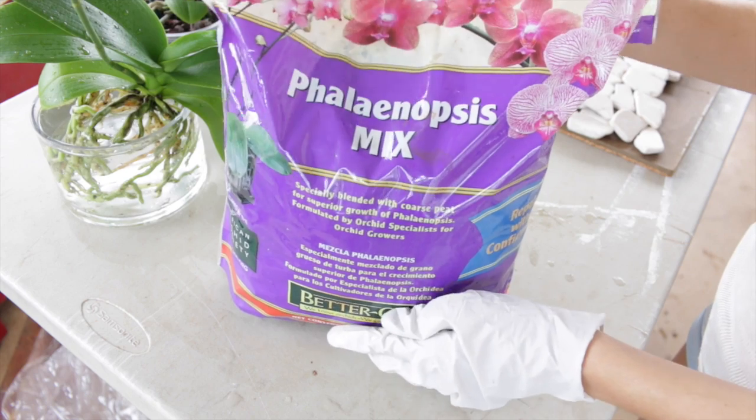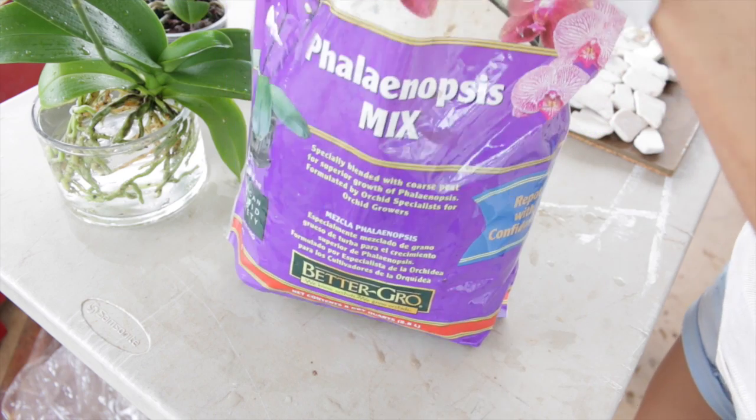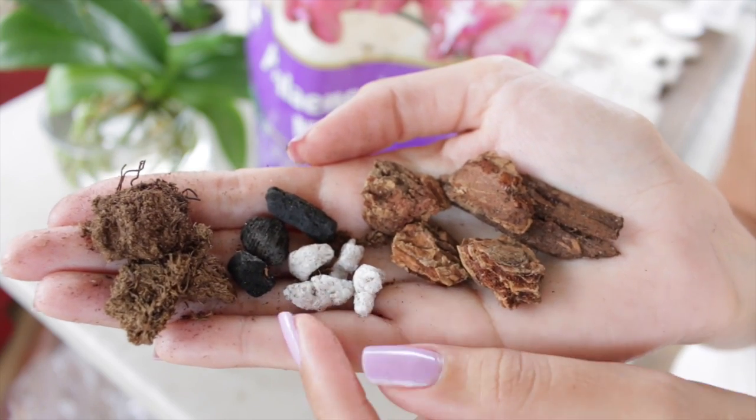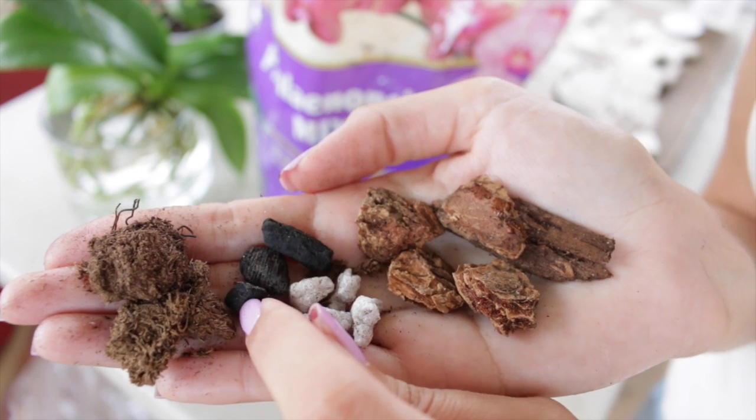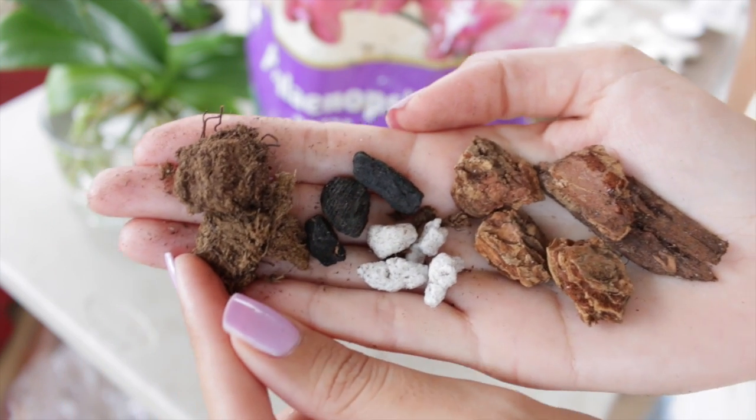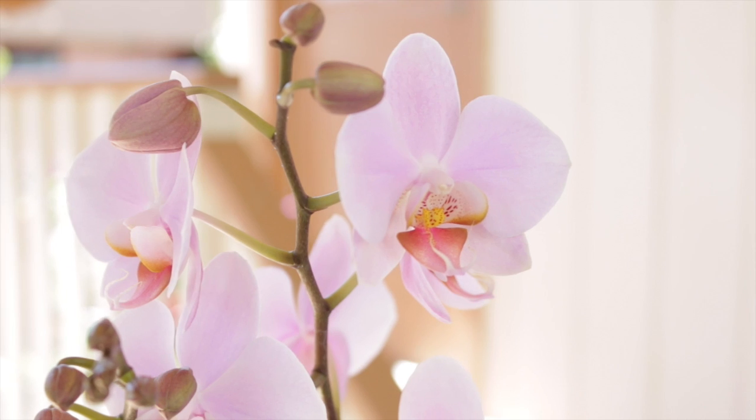You can go to a garden center and they will have orchid bark blends, and the one that I use is by Better Grow. It has fir bark, charcoal, large chunky perlite, and little tiny bits of sphagnum moss. You don't want anything that has too much sphagnum moss because it holds a lot of moisture, and too much moisture will kill your orchid. It needs to be able to breathe. If you think of how it grows in nature, up on the trees, it's getting a lot of air, its roots are out there in the air, and they're not suffocated at all.